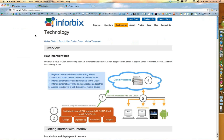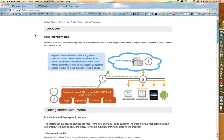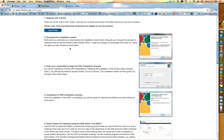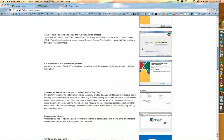Sure. I'm just going to go to our technology page because I think it's a good diagram here. So the process is fairly straightforward. In fact, let me just take you a little further down here. When you register with Inforbix, you'll receive a welcome to Inforbix getting started, which basically gives you instructions and a link where you download a wizard, and the wizard takes you through the installation process. The installation process is really easy, takes a few minutes, and what you're essentially doing is installing what we call a product data crawler.